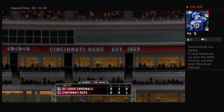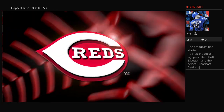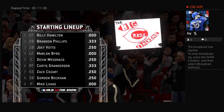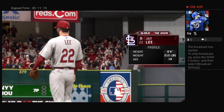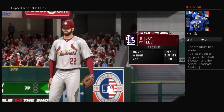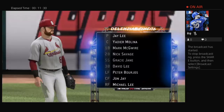You're watching Major League Baseball on The Show. Now the starting lineup for Cincinnati in this one. And there's a look at the starter this lineup will match up against as you take a look at his line on the right side of your screen. And the Cardinals behind him will look like this defensively.